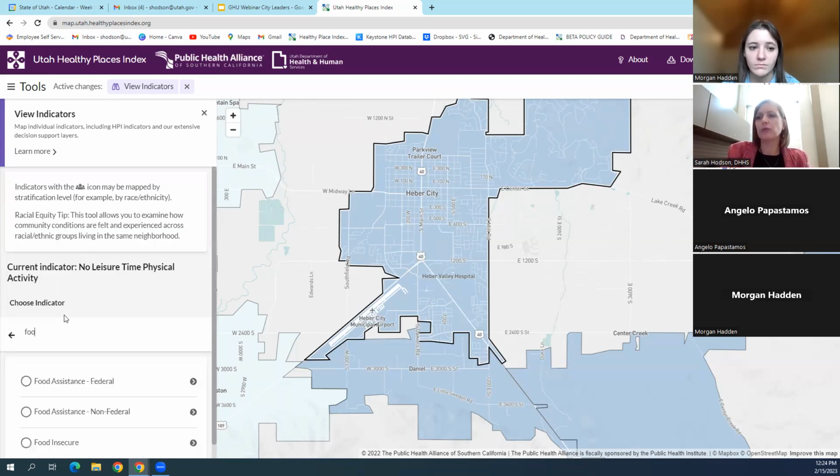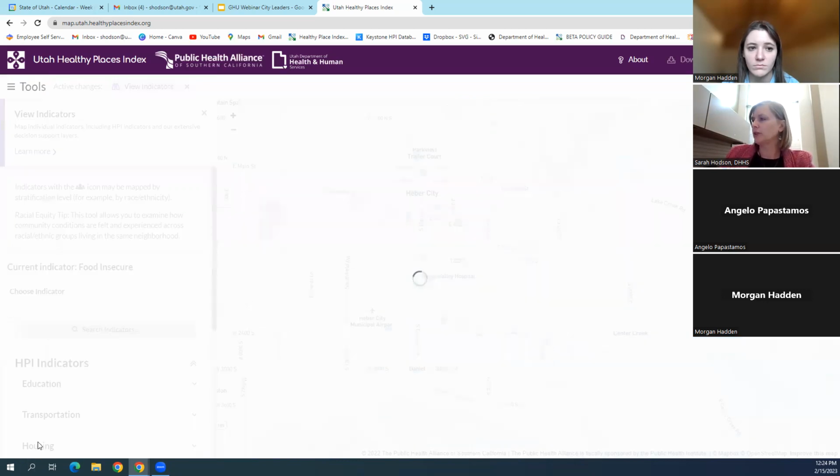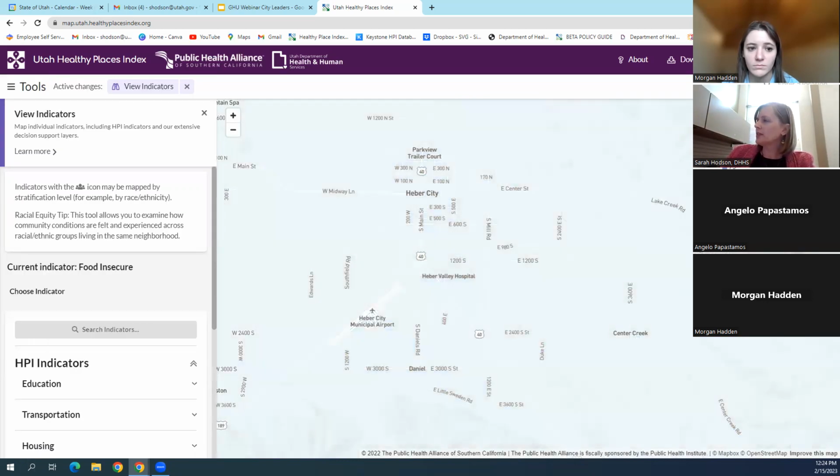So I'm going to put in food. Healthy eating is another priority of Get Healthy Utah. And so we might want to be interested in looking at food insecurity. So I'm going to click food insecurity. And then you'll notice that the map automatically changed to counties.